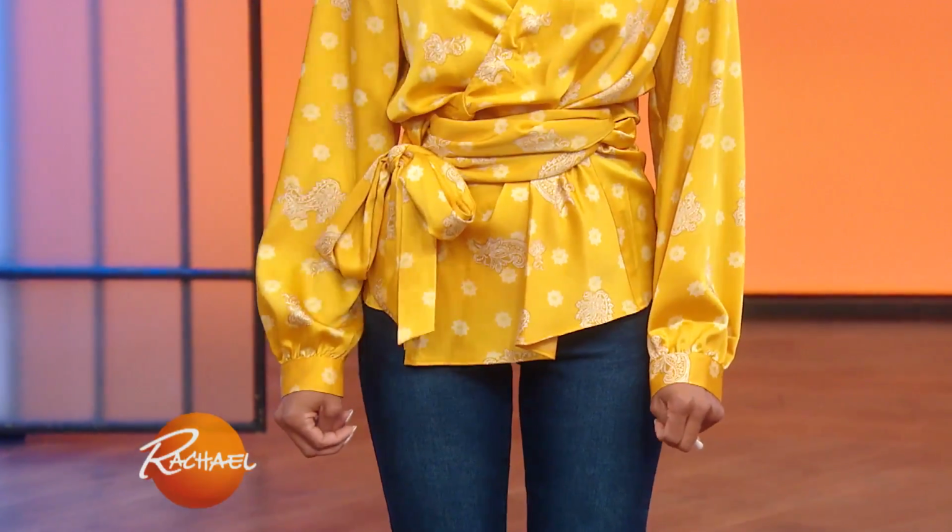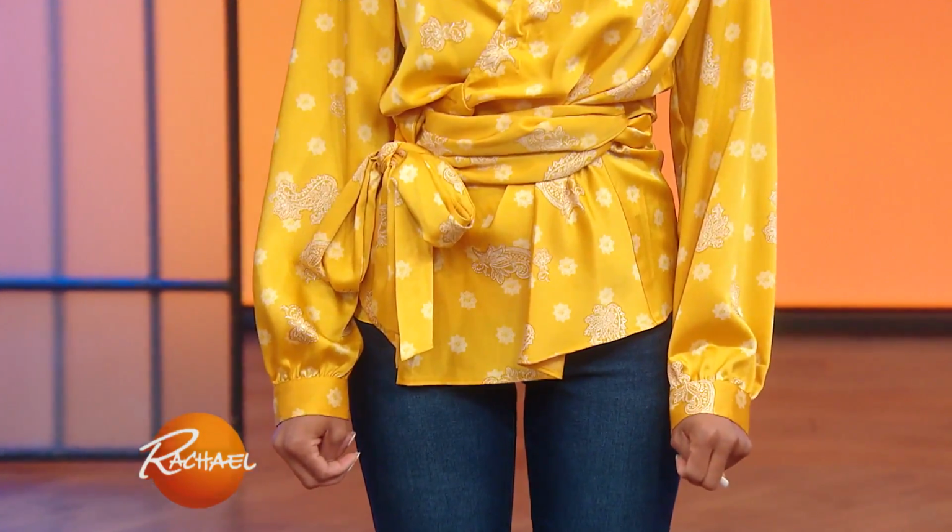So it's not overwhelming, but it actually accentuates her beautiful waistline. We double tied the side with a nice bow that you would find in your bedroom, right? Like your beautiful silk robe. Then plus a nice neckline. Don't you feel when you wear clothes like that, it's like you're in your PJs? Super sexy. You feel comfortable? Yes, I do.